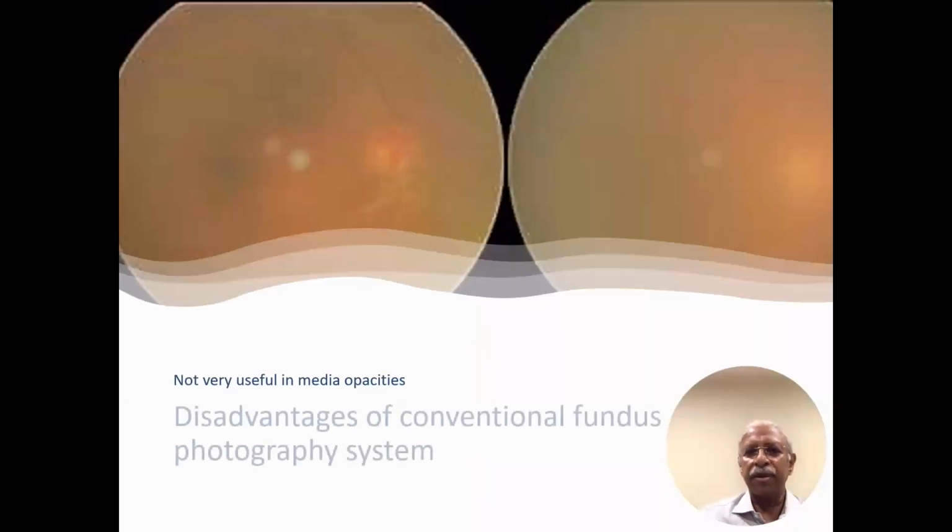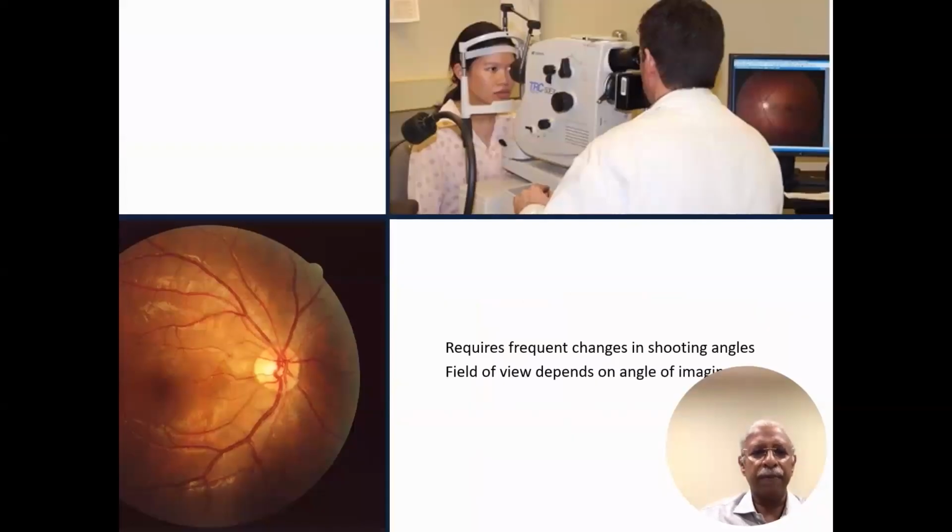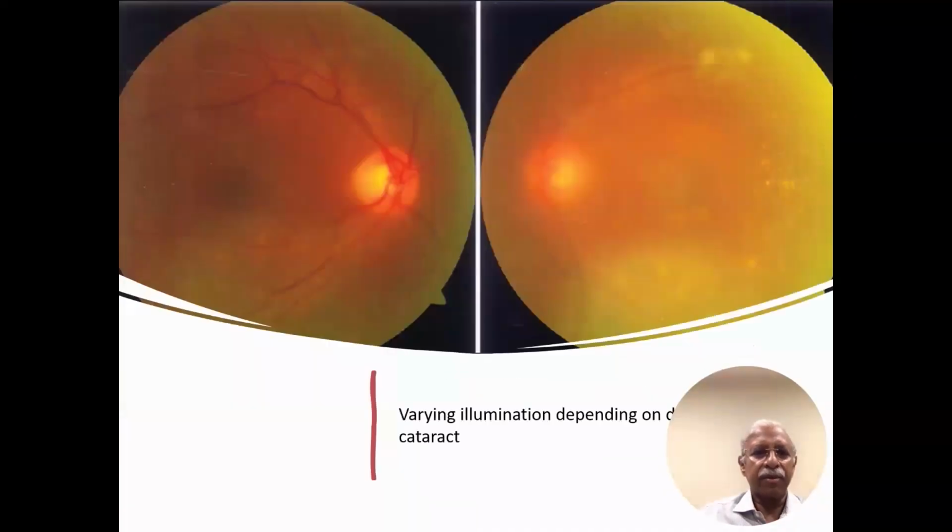So the disadvantages of conventional fundus photography are many. One, they don't work very well in small pupils, though they do work fairly efficiently. They require frequent changes in the shooting angles, and the field of view depends upon the angle of imaging also. So we need to have a person who is highly experienced, and one needs to change the amount of flash intensity to get a good picture. So this is another issue.